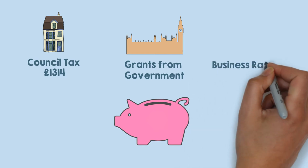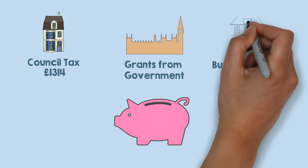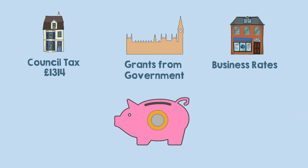Business rates. Every shop, office, factory or workshop in East Sussex pays an annual rate based on their size. But the level of rates is set by central government, not here in East Sussex. All this means our income is relatively fixed, so we have to make tough decisions about what to spend our money on. So, how do we spend what we're given?